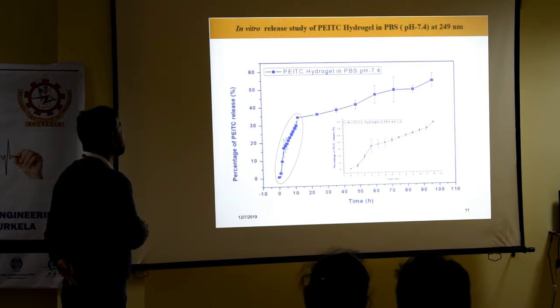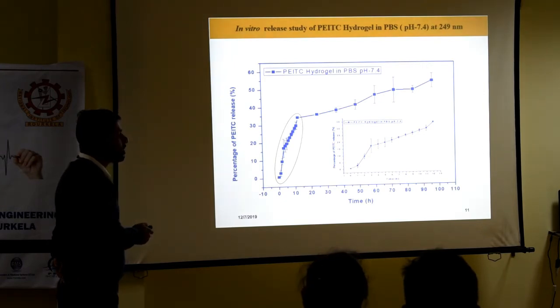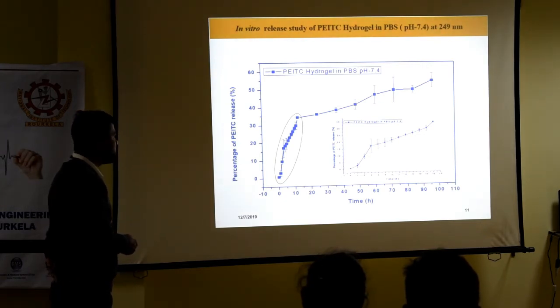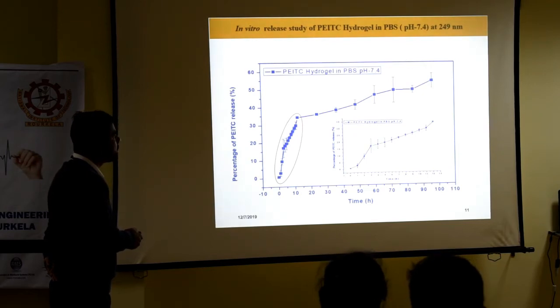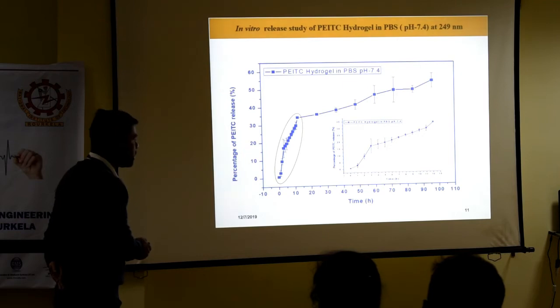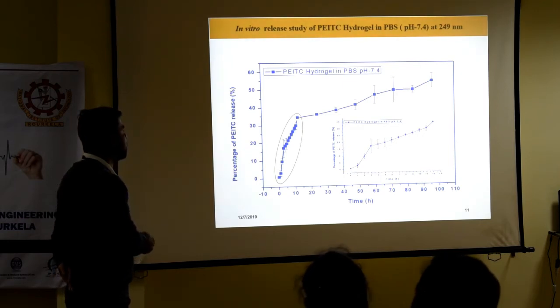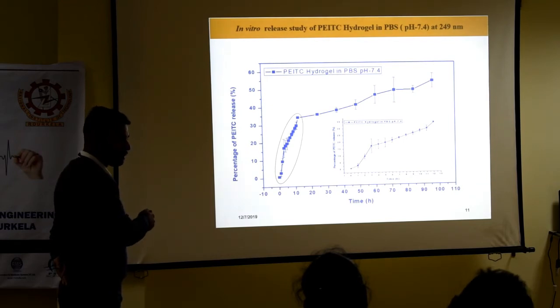We did an in vitro release study of PITC hydrogel at lambda 249 in PBS pH 7.4. We found that after 12 hours the PITC is sustainably released, and after 12 hours the concentration is like an equilibrium up to 96 hours. From this study, you can say that the hydrogel is slowly releasing after 12 hours.